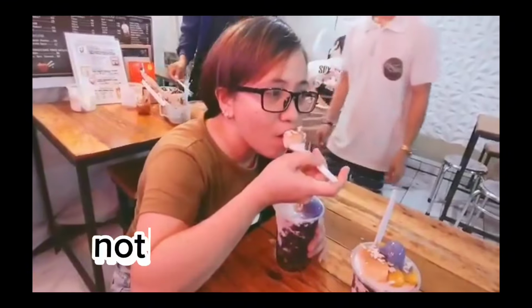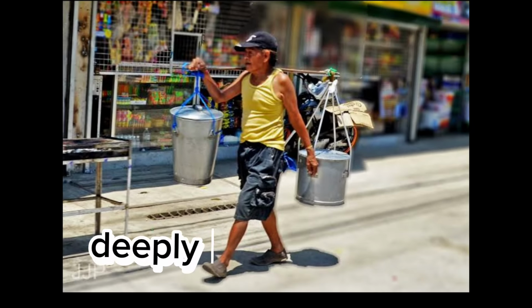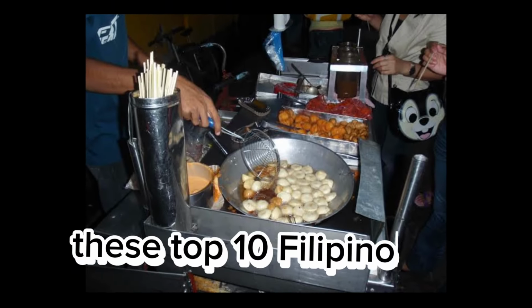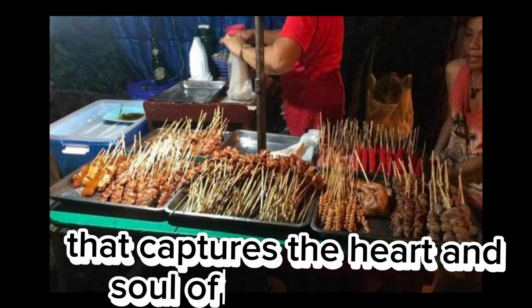Filipino street food is not just about satisfying hunger, it's about celebrating the vibrant flavors and culinary creativity deeply rooted in Filipino culture. Whether you're exploring the bustling streets of Manila or wandering through a provincial market, these top 10 Filipino street foods promise a gastronomic adventure that captures the heart and soul of Filipino cuisine.